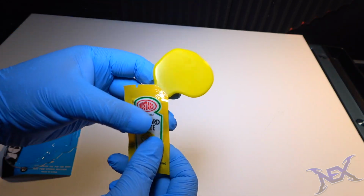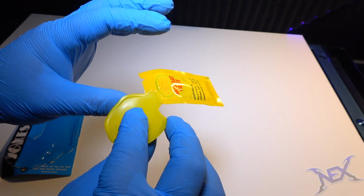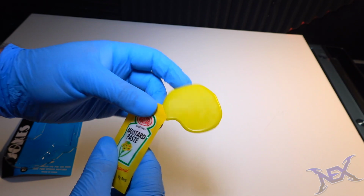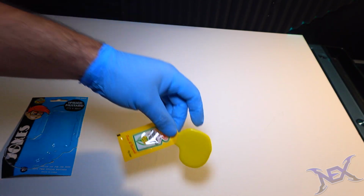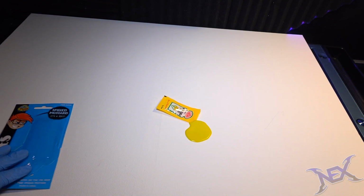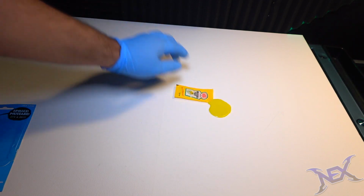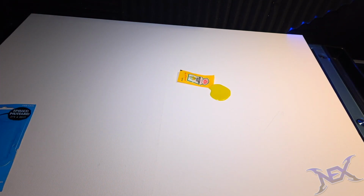So the packet feels real. And this, yep, it is Elmer's glue. Somehow they dried it up and attached it on here. And of course they colored it yellow. Yeah, it's so realistic looking from far away. I mean, if you were to look at this real close, you'll know it's fake. But from far away, it does look real.